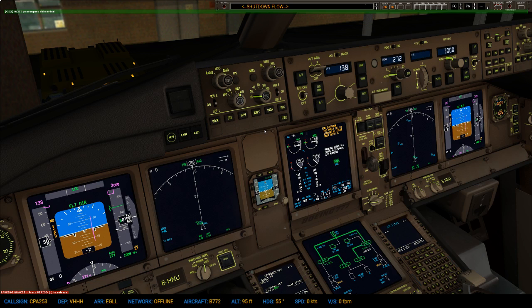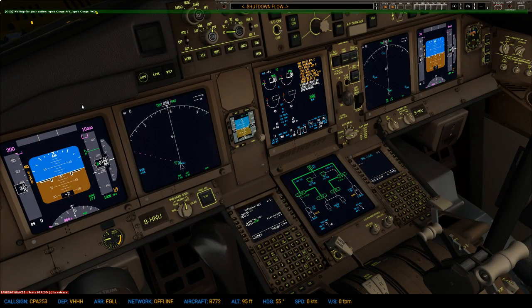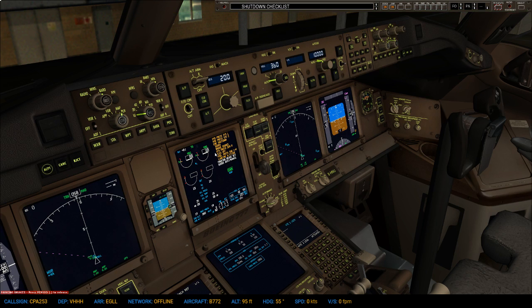Cockpit to ground. Go ahead. Please connect external power. I'm ready for the checklist. Display doors.